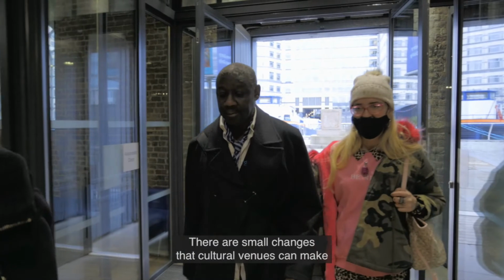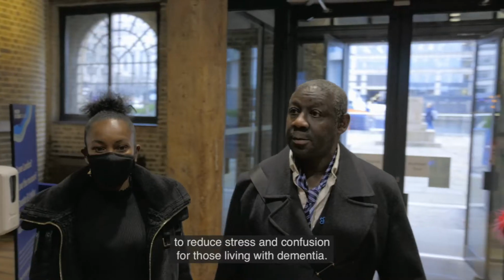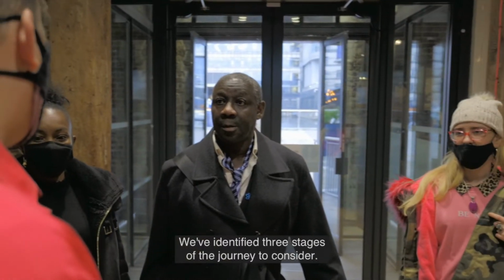There are small changes that cultural venues can make to reduce stress and confusion for those living with dementia. We've identified 3 stages of the journey to consider.